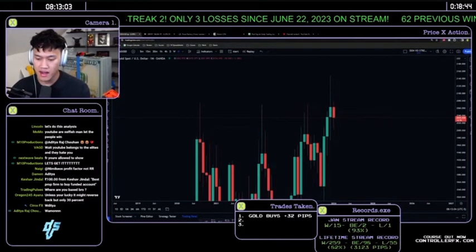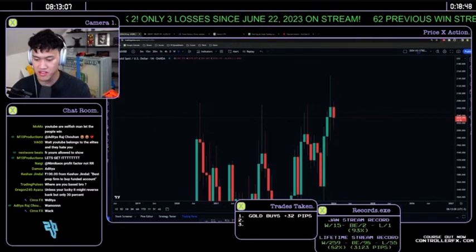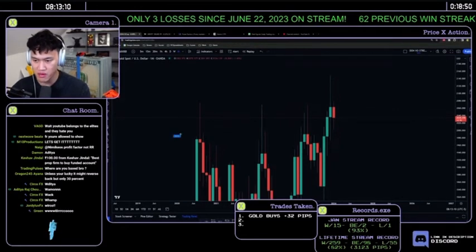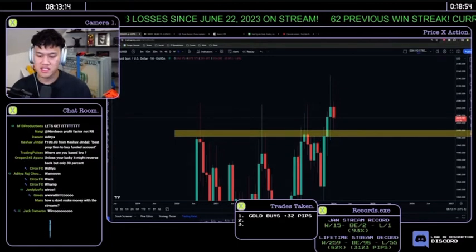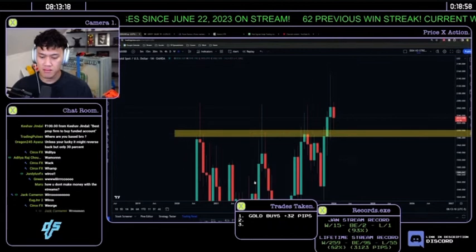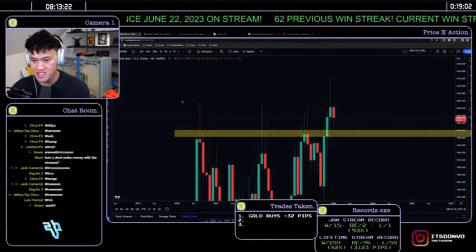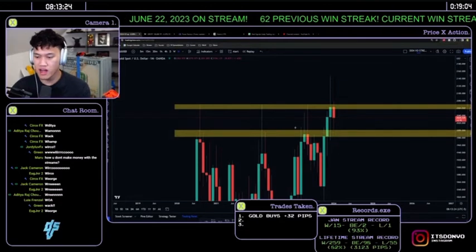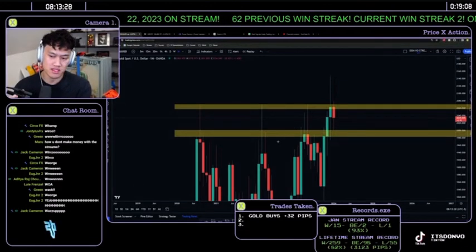But post FOMC, going into the Asian session tomorrow should be very wild to see where we're at. I'm excited to see what that will be. From what I'm seeing here, chat, it looks like you came down and tapped that support level. This is the range that you're in. Again, pretty straightforward, the same analysis I've been doing every day since January 1st. Overall, we were expecting price to continue driving up to fill the wick. However, price is not doing so.